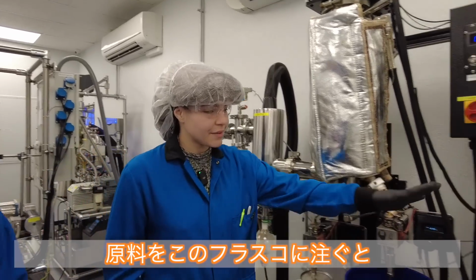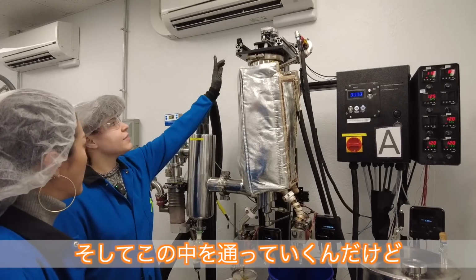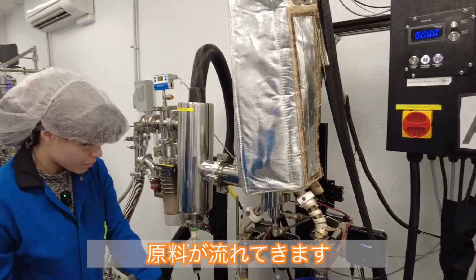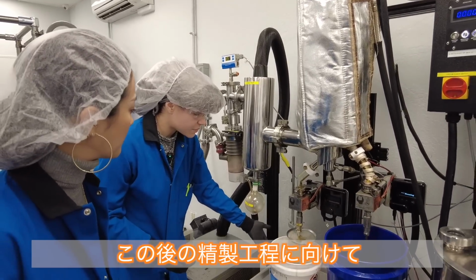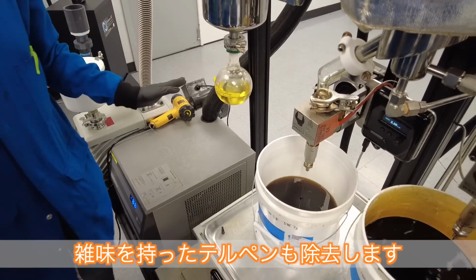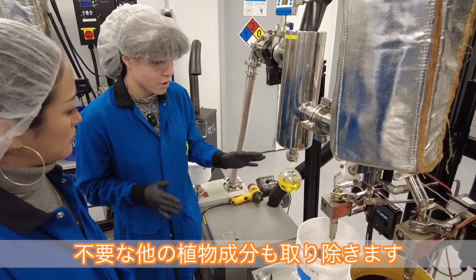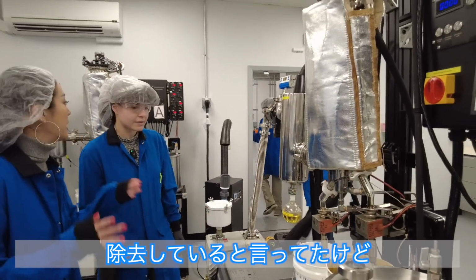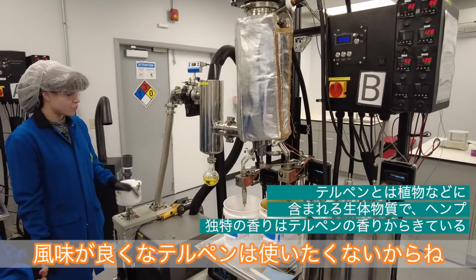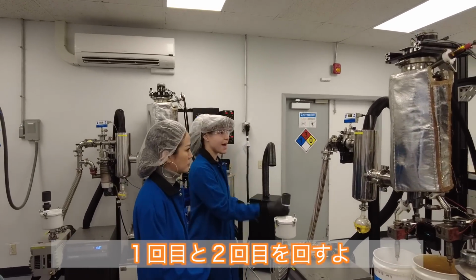So we load the material into this flask. It goes down and then up, and it pushes out every few seconds. Then it's coming through, it's spinning. Spinning, yes. There's a coil in the center pulling that material through. We are collecting the nice higher potency material to further purify. What's in there, basically? We have chlorophylls. We're removing terpenes that have a bad flavor, any other heavy plant materials that we don't want to see to get a pure product at the end. You mentioned this is actually terpenes from the hemp. Yes. But I thought all the terpenes are good for you. So these terpenes just don't have a great flavor. We don't want to use anything that tastes too bad. These are two different machines? It's the same machine. We run a first pass and a second pass.